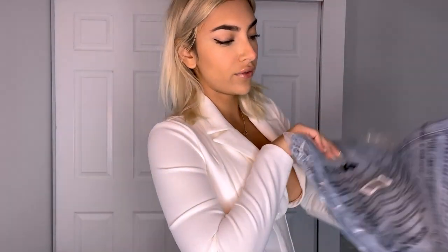So let me try this on. Okay, so this is the white one. It's so pretty. This is a little too revealing, but why not? We got a boob job for what? I love this. So pretty. There is another pair of jeans that I bought apparently, so let me try it with this.